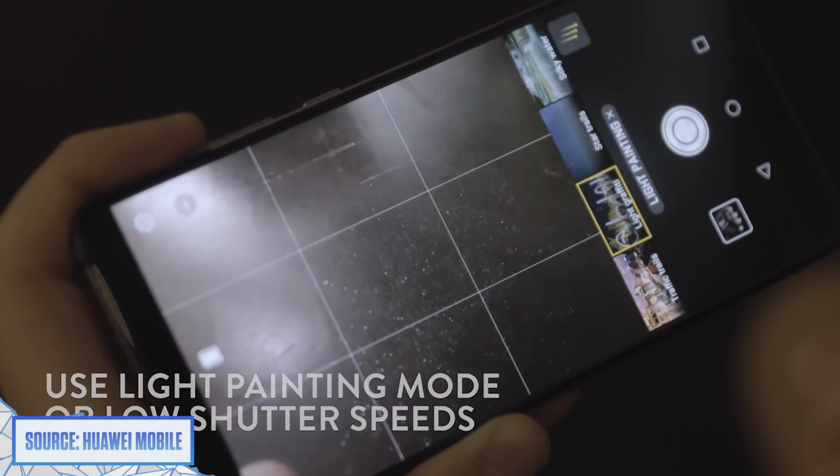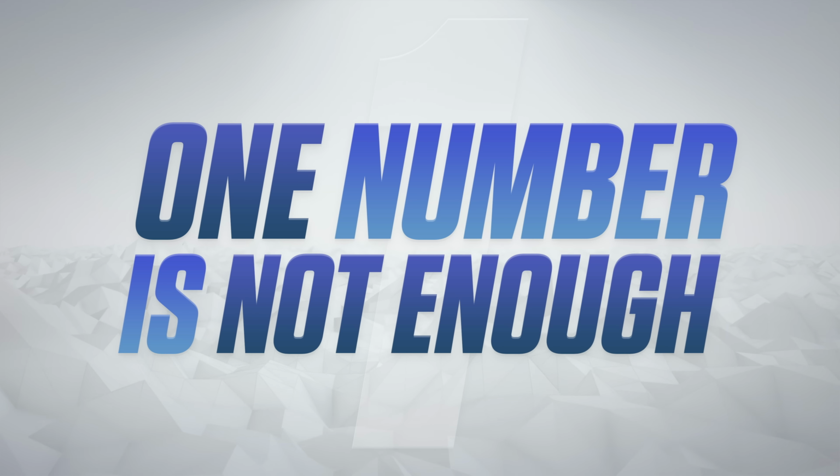The most important thing though, and we've kind of alluded to this already, is the fact that one number is not enough. The actual analysis and the written text on the website is really thorough, really well researched, but by giving companies this one number that they can use to summarize everything, you're effectively giving them a way to brag about their camera that gives very little indication to a consumer how good it might be for them.